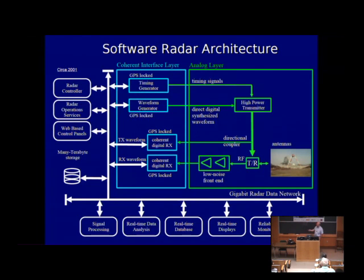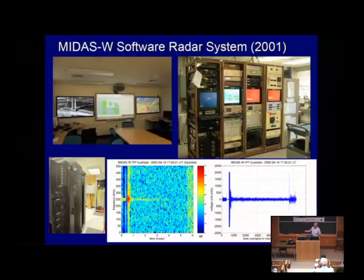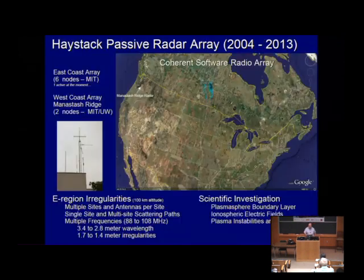This coherent interface layer is very important. It's the clock boundary. The understanding of the phase alignment of the radio waves at the antennas, precisely relative to global time or relative to the time of another sensor, allows you to do things mathematically and in terms of extracting information that are otherwise impossible. All right. This is the Midas W software radar system. These are radar pulses. That's what the system looked like, I'd say, when it was the cleanest.